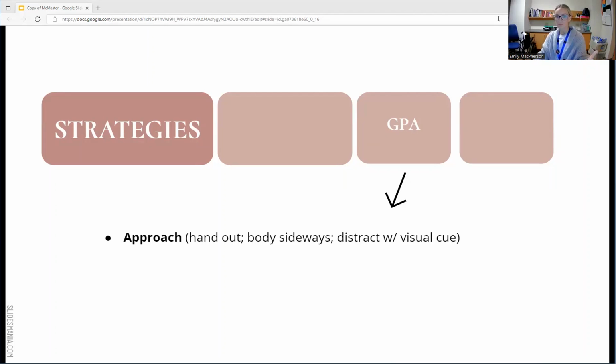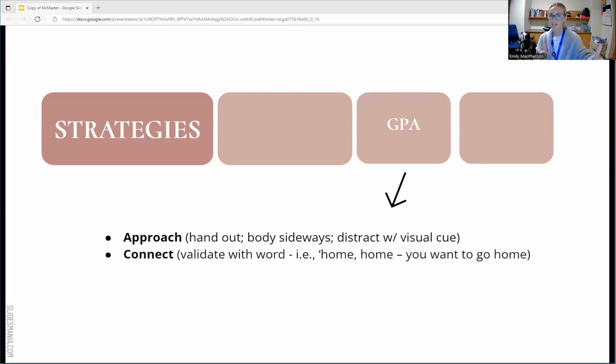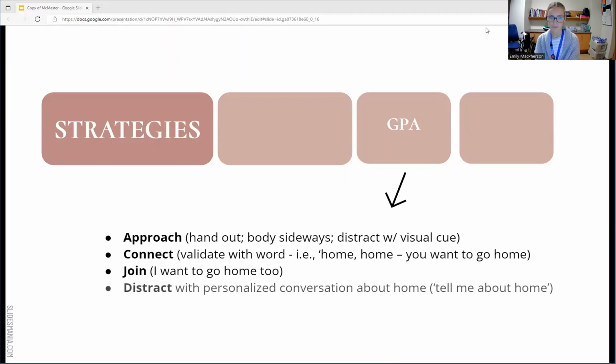You can distract with something, but in that moment I just say, okay, what's going on? How are you? And then you're going to connect. If they're saying, I want to go home, I want to go home, you say, okay, so you want to go home. Home, you want to go home. So you're validating, and they're going to hear, yes, yes, that's exactly it. I often say, I want to go home too, right? You're helping them by empathizing.